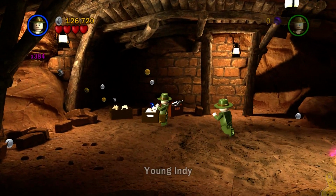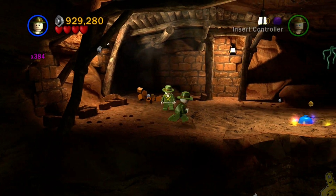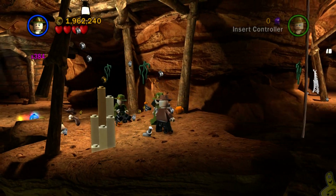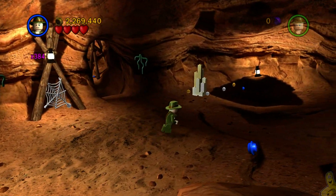And away we go! As we gain control of our characters, we're going to go ahead and smash and grab everything in sight. Basically, we're going to make our way to the right and find ourselves some baddies. Go ahead and defeat them. Make your way across this chasm here, and we'll find some more bad guys.